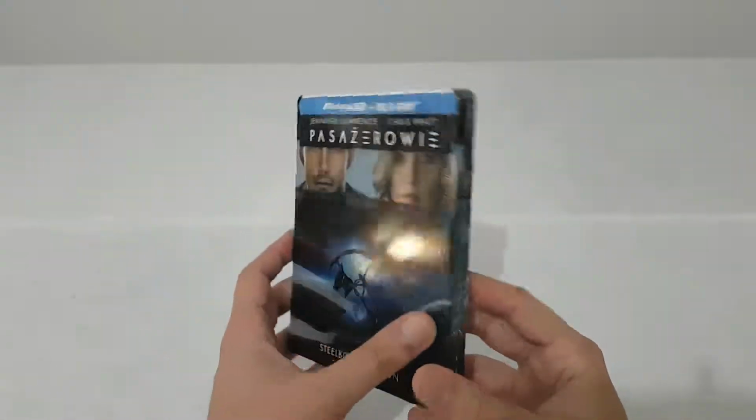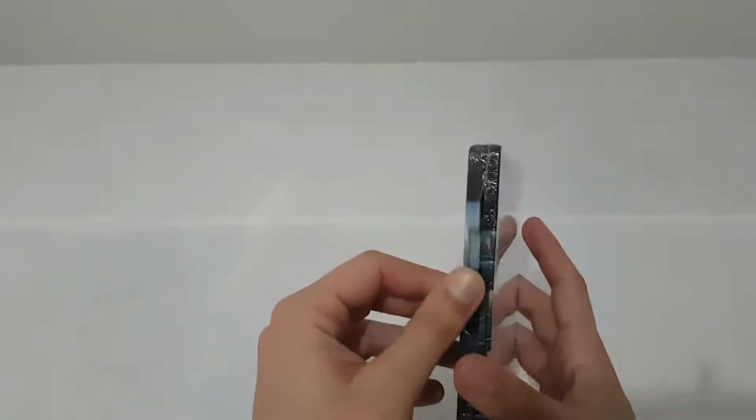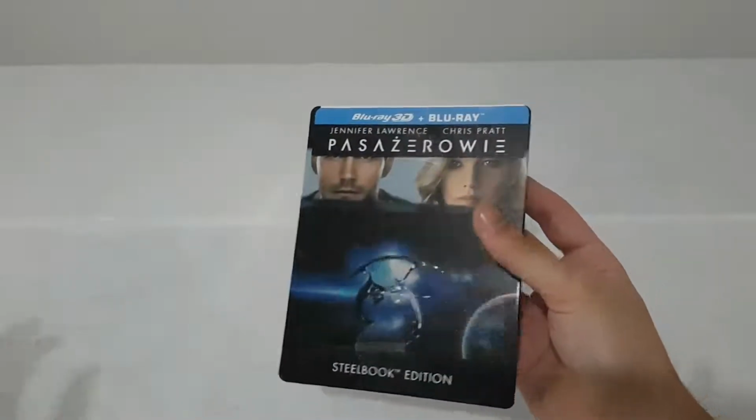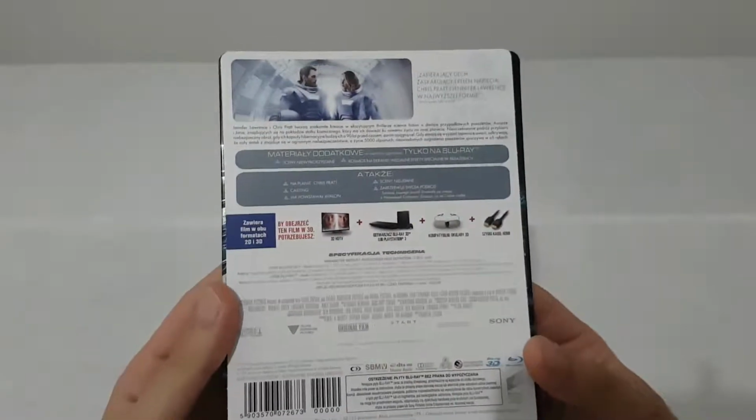Today we will see the Steelbook edition of the movie Passengers in 3D and 2D edition. So let's start the unboxing. And here we can see the Steelbook. Let's start. Here we have a description and what inside.